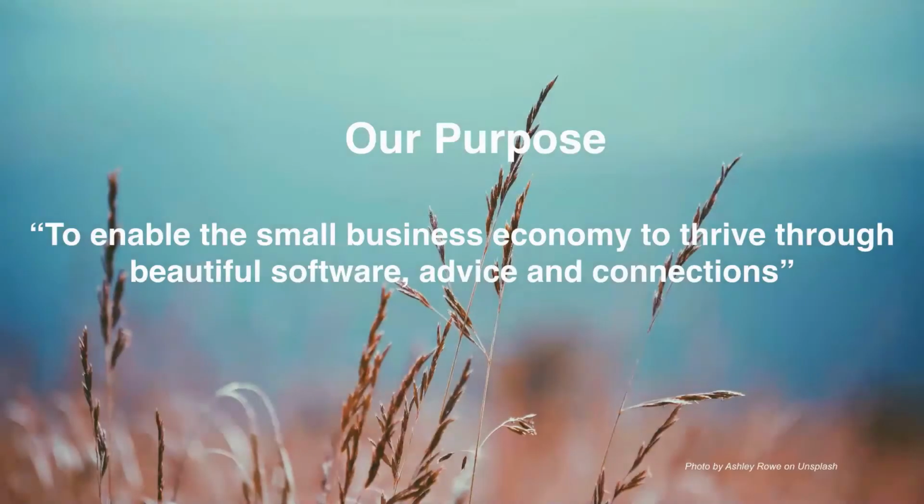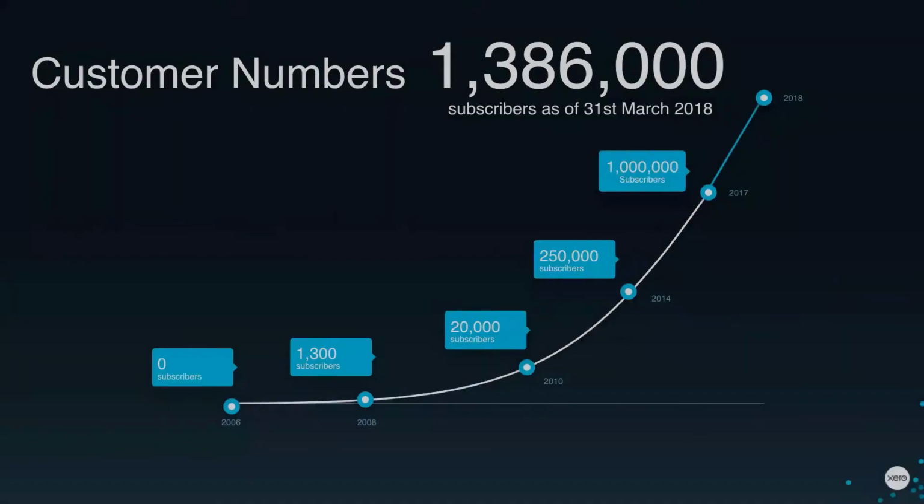Xero's purpose is to enable the small business economy to thrive through beautiful software, advice, and connections. We're a globally successful company, born and bred in New Zealand, and we're here to stay. With more than 300,000 customers in New Zealand and more than 1.38 million customers globally, Xero has cemented itself as one of the world's leading accounting platforms for small business.